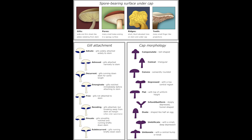So beyond the gasteroid, there's clavaroid mushrooms, which are sort of corals and clubs, and really they look very underwater. Those are super cool. There's crust fungi, so there's things that just kind of grow all over wood. They don't really form into shelves the way polypores would, but they'll just be crusty all over stuff.